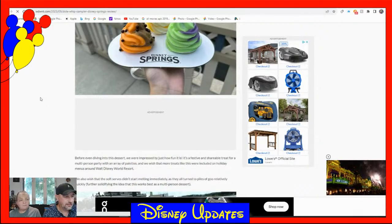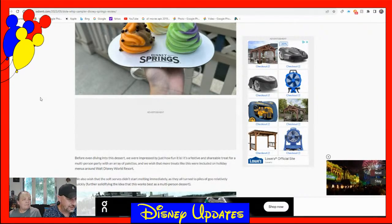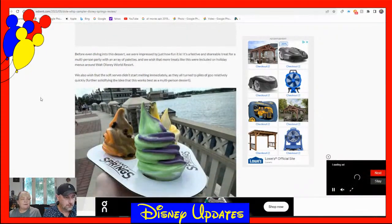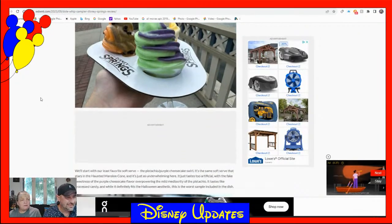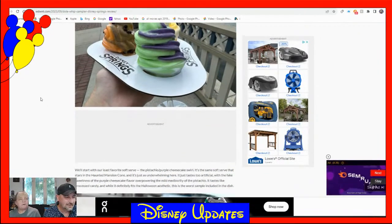We also wish that soft serves didn't start melting immediately, as they all turned to piles of goo relatively quickly, further solidifying the idea that this works best as a multi-person dessert. Yeah, I would definitely have, I wouldn't be able to eat all that. I would have to share it with somebody. I bet the four of us could share one.